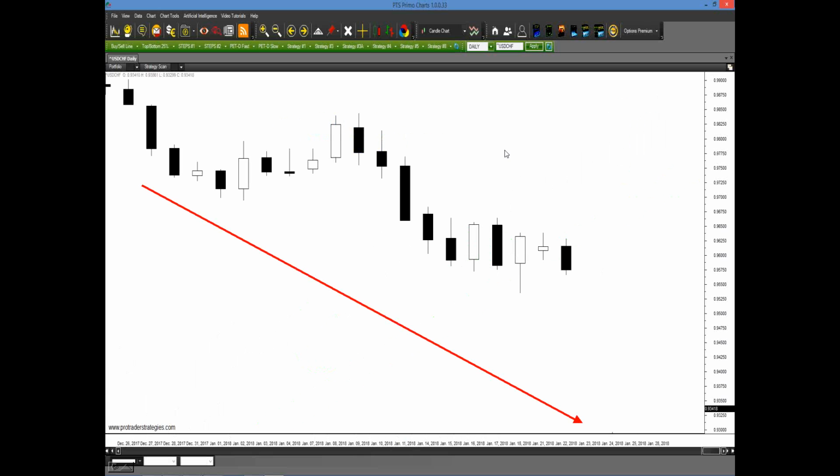Now, how about the Swiss franc? Well, this has been going lower, right? Someone would say, well, Steve, here's a bullish engulfing pattern right here. Boy, we've got to buy here. Well, if that works so well, why didn't this bullish engulfing pattern work? It went up maybe for 3 or 4 days and went lower. The reason is because there's no consistency in using candlestick patterns as a reversal pattern.